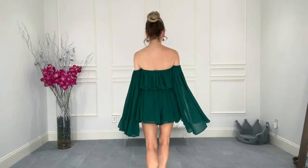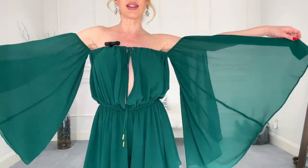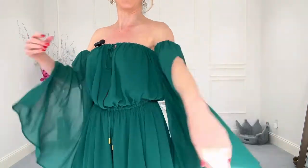The length is a pretty good length on it, right? It's not ridiculously short, it's not ridiculously long, it's so nice and floaty. And what I like about it is if you're wearing it in the spring, summer, your armpits are out, they can get some air going on in there. And the sleeves are really nice. It's that sheer chiffon-y material with the slits there. It just hangs so nicely.